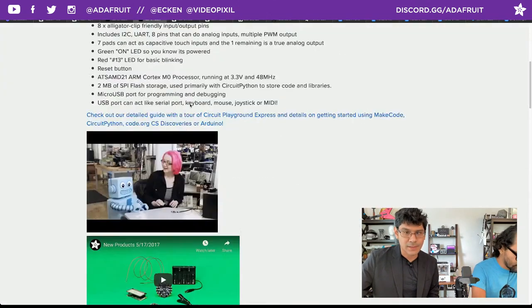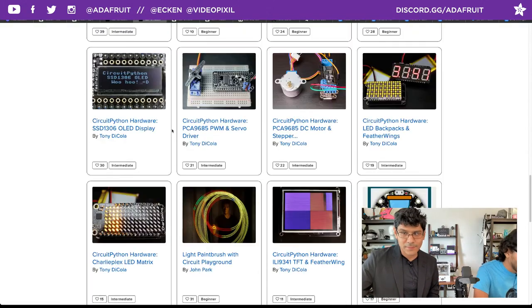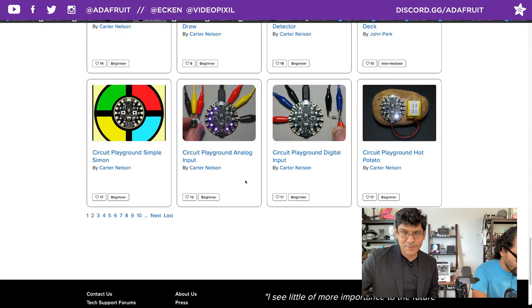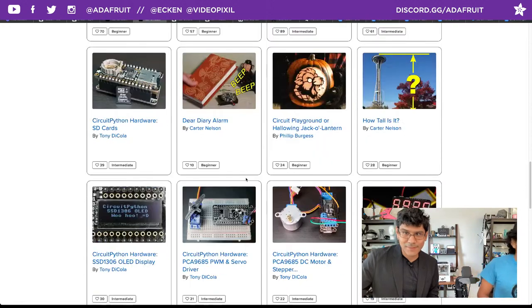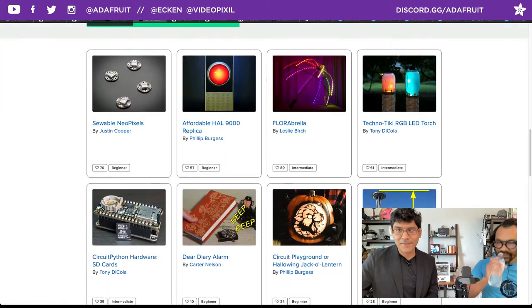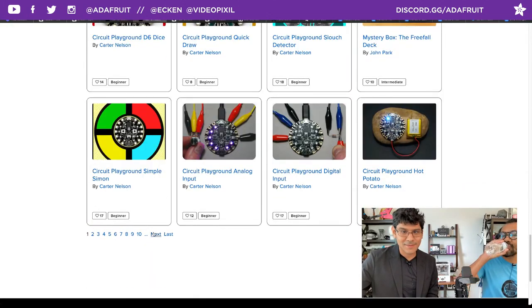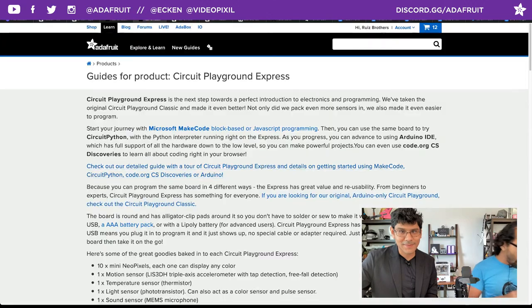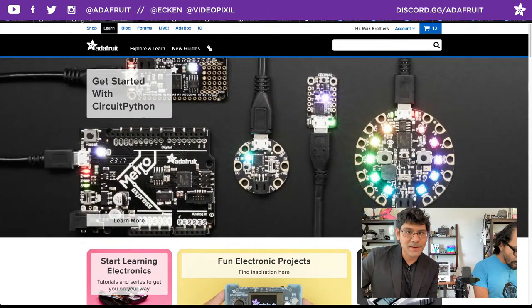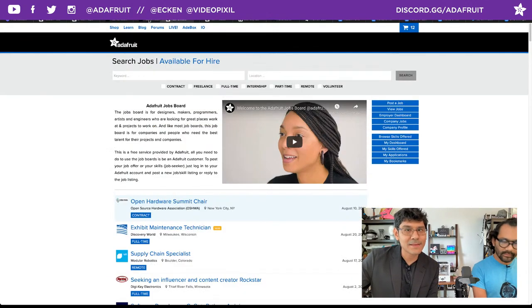I'm looking at all the learn guides that use the Circuit Playground Express, and there's a billion of them. There's swords and potatoes and Simon Says. They can do it all. Put it in a pumpkin, and it's the flame for your pumpkin. You could put a screen on it, and now it's your eyeball. So Circuit Playground, Simon Says, we got that coming up. Lots of fun stuff, so check them out. Circuit Playgrounds are in stock, and so is the Bluefruit one. They're both the same price.